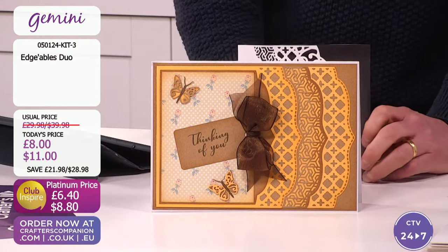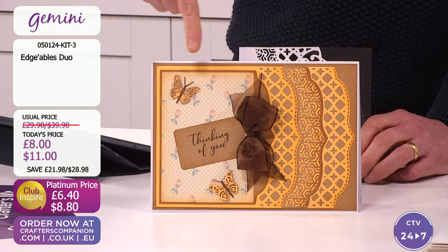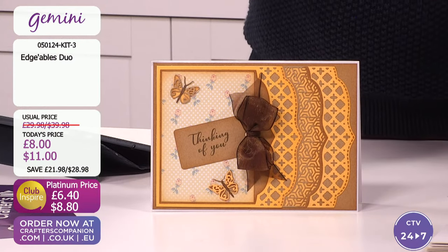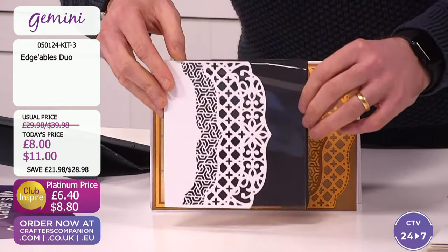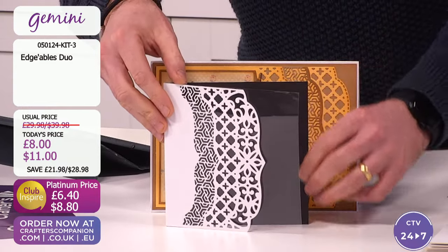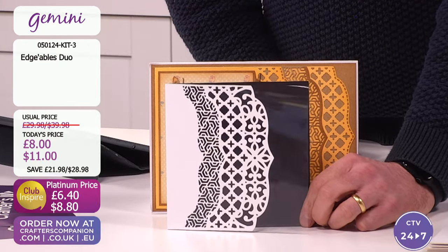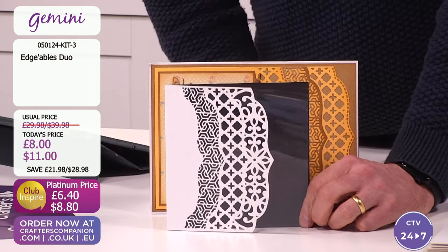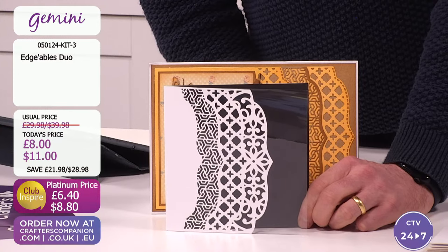They make beautiful edges to your pages. This one is called your traditional braces. So you've got the six dies in total there, the three designs and then the three outer dies. And then this one is your modern scallops. So it is 12 dies in total, all interchangeable and mixable. £30 or $40 is what you should be paying. They are £6.40 or $8.80 if you're platinum.